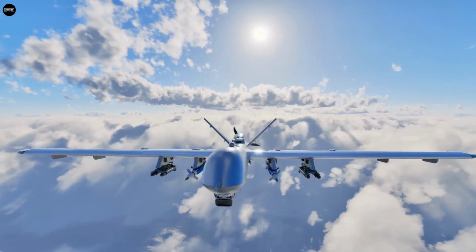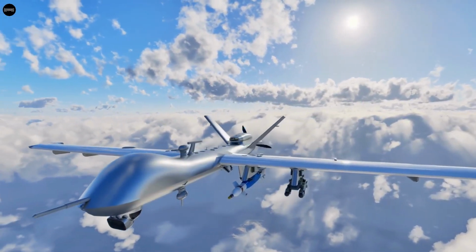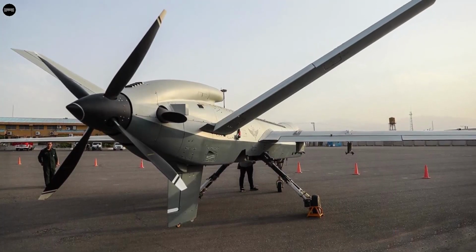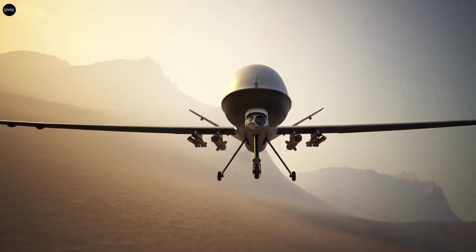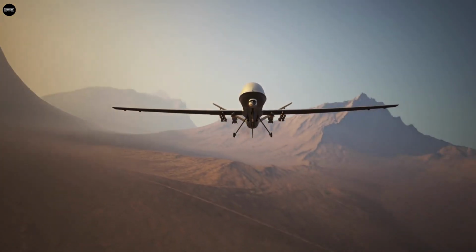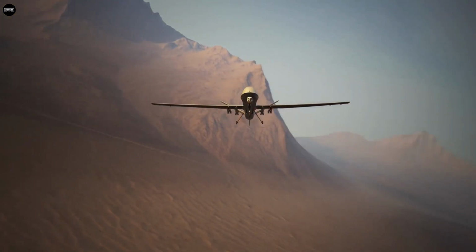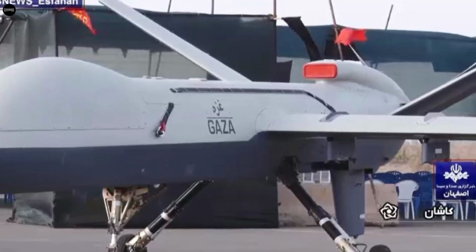In the modern world of aerospace warfare, a single drone can shift the balance of power. The Shahed-149 Gaza, a masterpiece of Iranian defense engineering with its remarkable range, 35-hour endurance, and the ability to carry various smart bombs and missiles, has become a real threat to any distant target. But what sets this drone apart from its American counterparts?